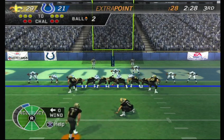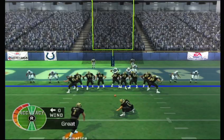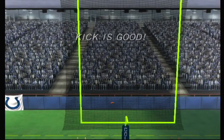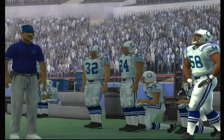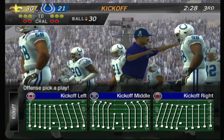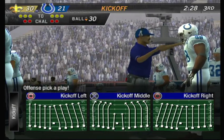Dramatica comes in for the extra point. The extra point attempt is good. So following that touchdown, the score is 30-21, Saints.